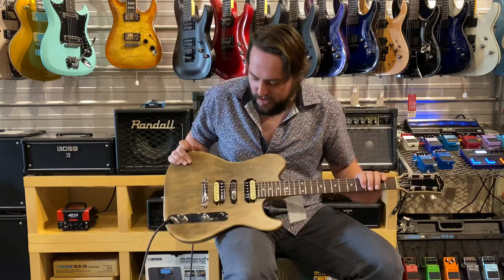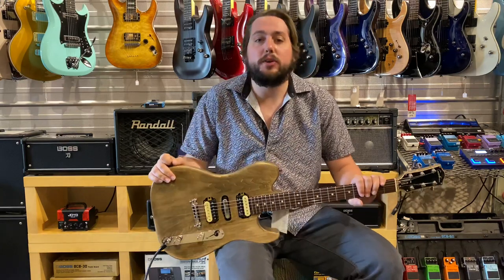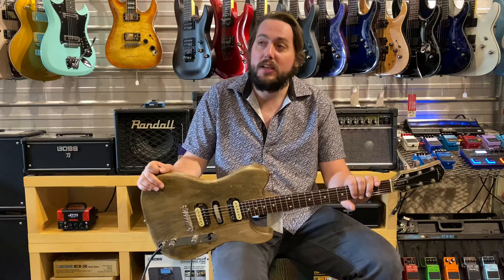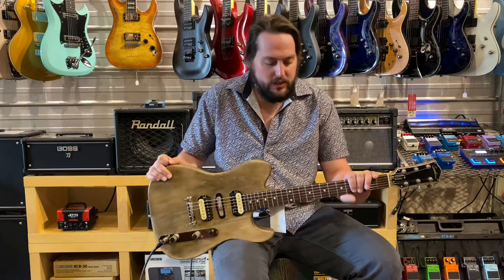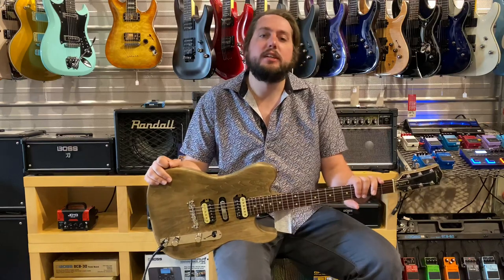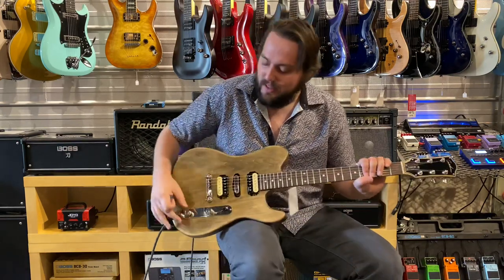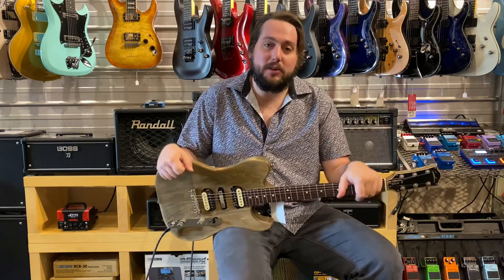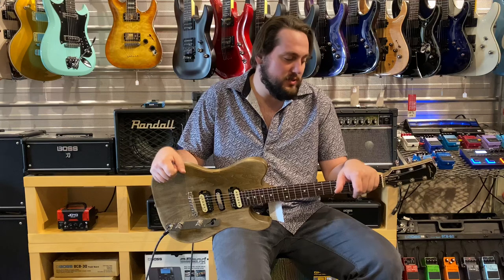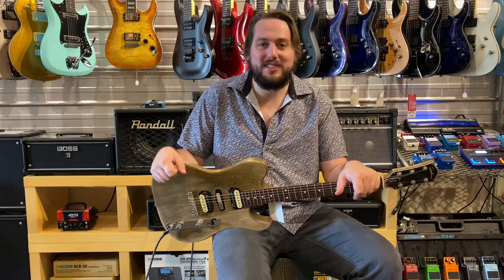Usually when you see an HSH guitar with a five-way switch, it's a Super Strat with active pickups and you get a very modern tone. Well, this guy has that configuration as well as the coil splitting, which gives you nine entire pickup configurations to play with. And I am just so excited to show you how it sounds.